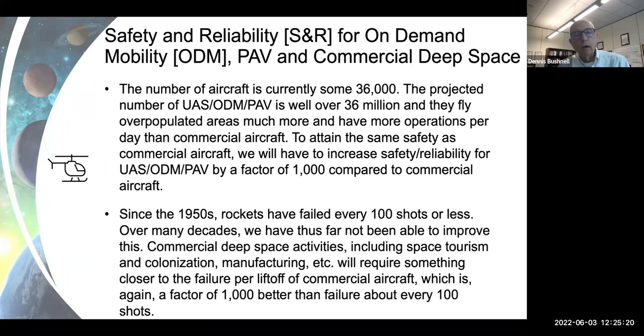And for commercial deep space, since the 50s, rockets have failed about every 100 shots or so. Musk is running about 100 now, and we'll see how much better he does. But over the decades, we've not been able to do much better than 100 shots.